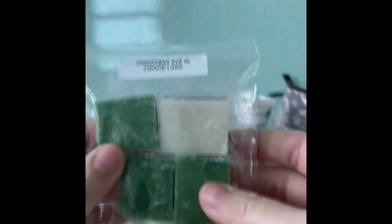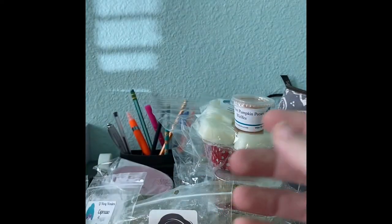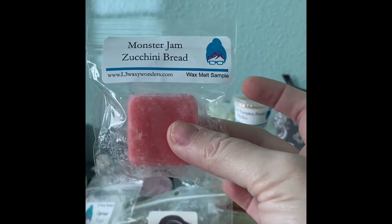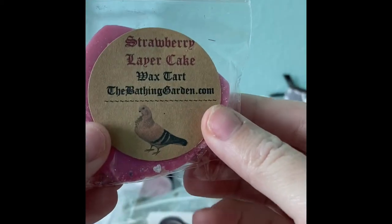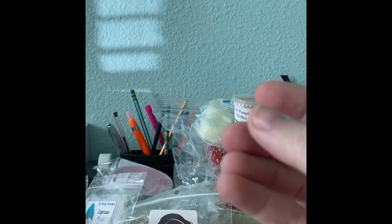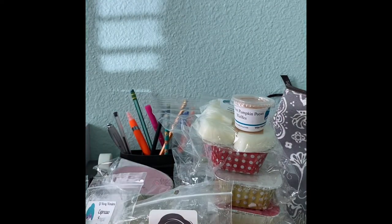I have, this is a sample from Rose Girl's Christmas Eve Cookie Land. Everybody's raving about her Cookie Land. I did go ahead and order her Cookie Land sampler. And then I have this Monster Jam Zucchini Bread sample. And this is the only thing I think I have in here from the Bathing Gardens, which is strawberry layer cake. From Super Tarts, I have day 13 and day 14 from the Advent.